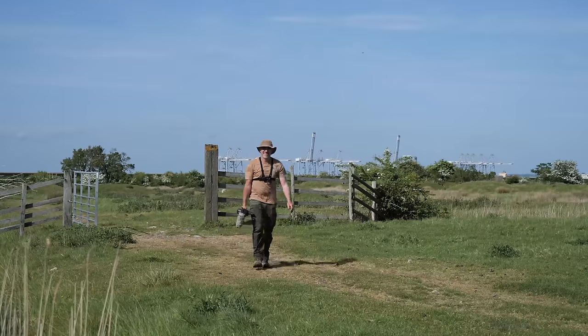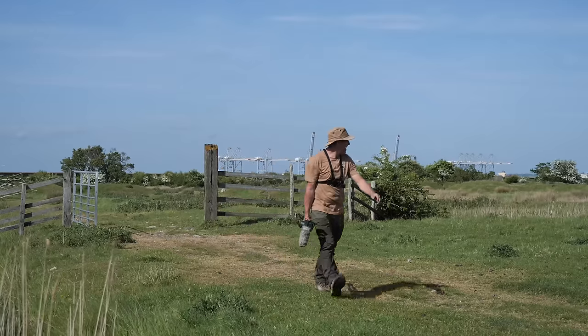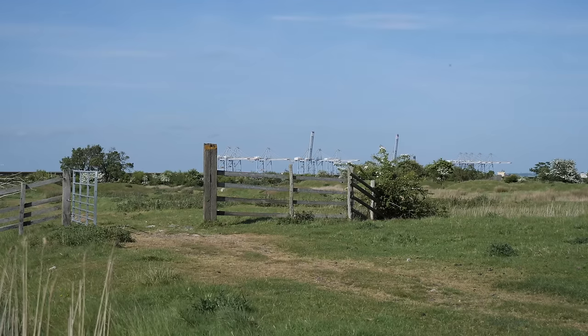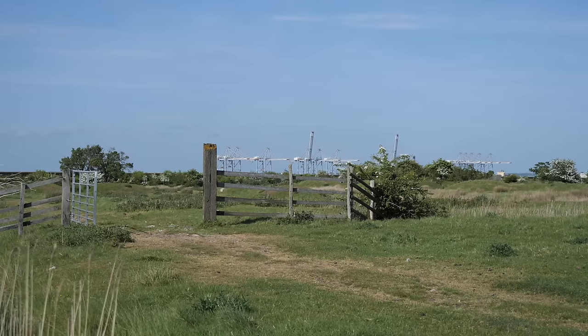See much? Yeah, there's some quite cool circular buildings over there and some kind of blast shelters.